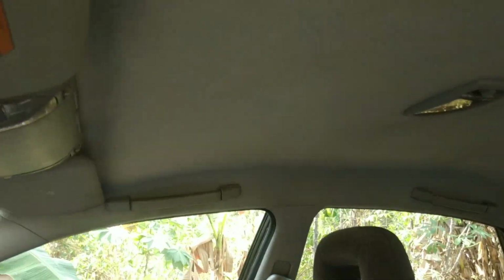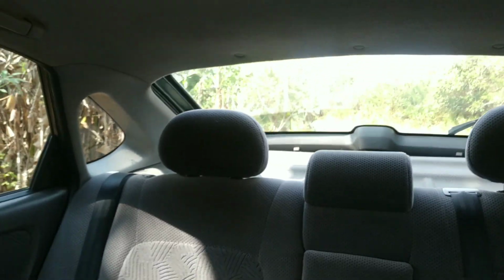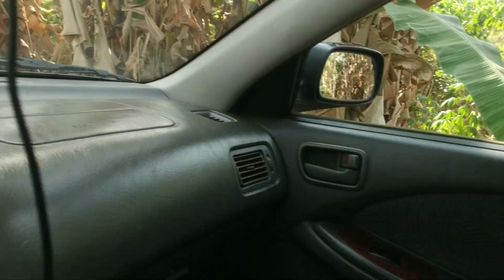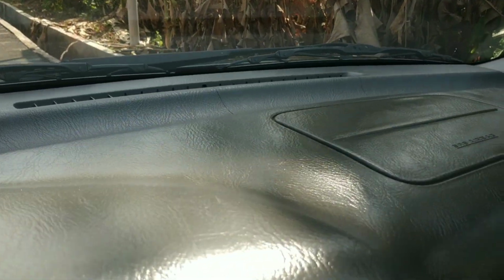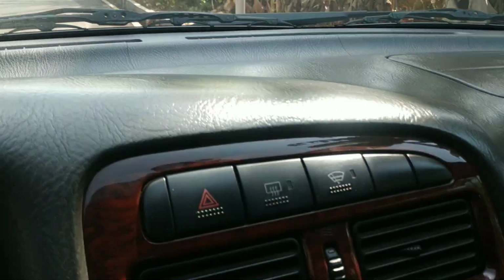The headliner is in extremely good condition. Whatever material that was used has held up to the test of time. Everything looks extremely good, better than some newer cars. So as you can see, although the dashboard has some cracks on the edges, it's not bad at all.